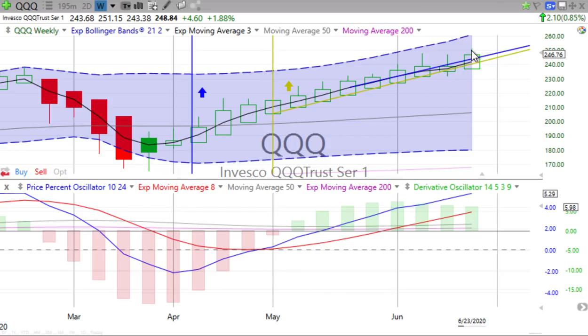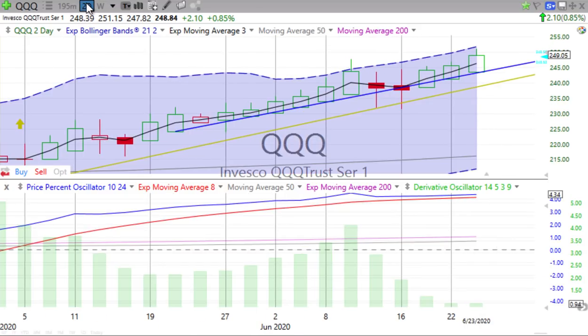Not so with the NASDAQ 100, the tech stocks. Look, price is above the weekly trend line, above the 2-day trend line, going up quite nicely on the price percent oscillator. Derivative oscillator still quite positive, losing some momentum. Go to the 2-day chart. We can see where we're going into 5 days of strong up movement after 2 spinning tops. That same time period we saw the S&P trundling down so hard. And of course, lots of energy there.